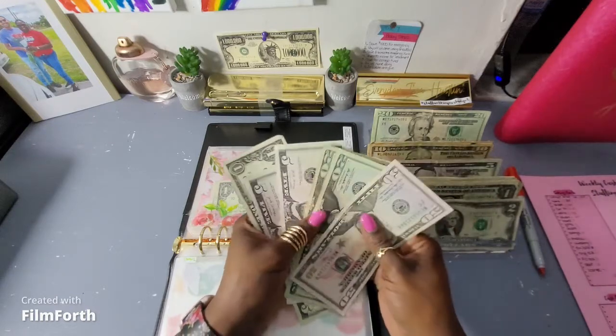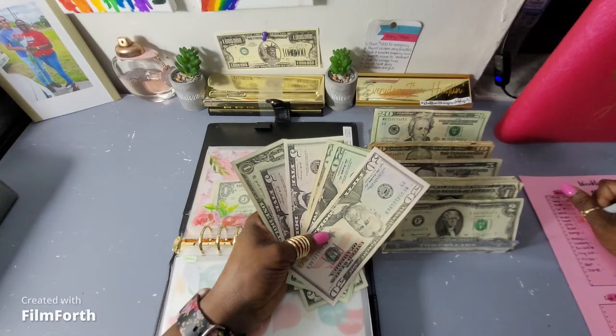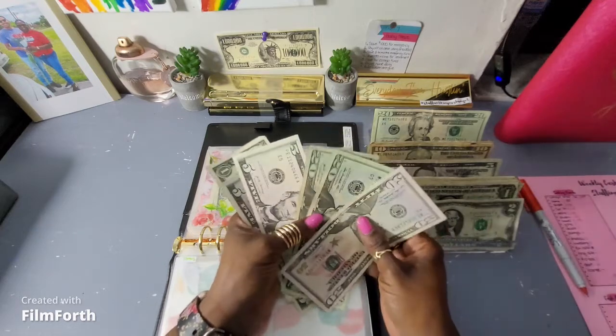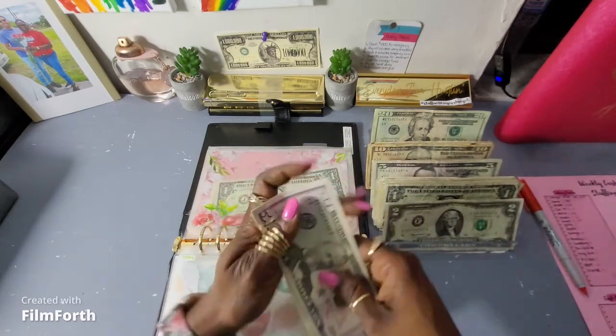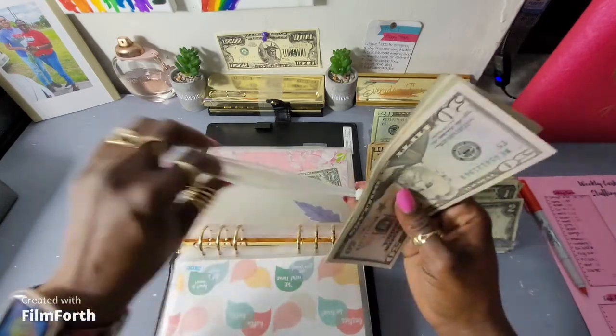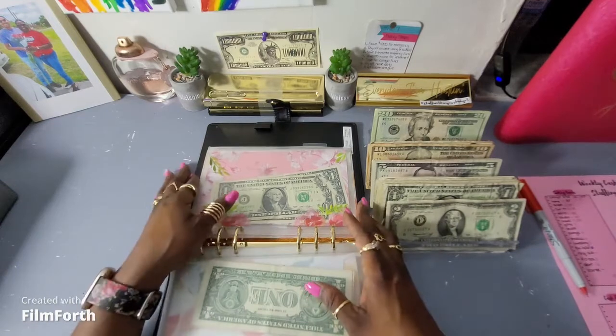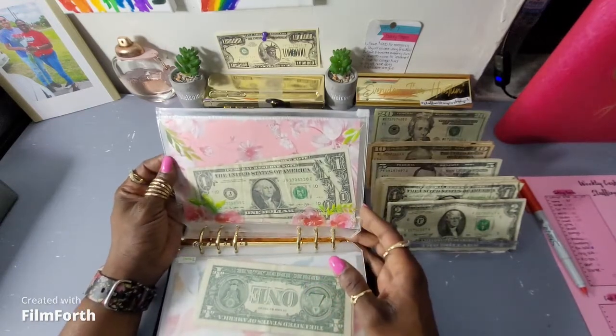95, 100. 5, 6, 7, 8, 9. Y'all, I got $100. $101 in travel. Whoop, whoop. I know that is right. Come on with it, travel. That might be enough to get you a ticket somewhere.